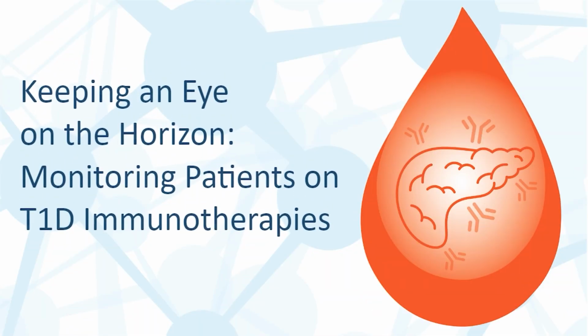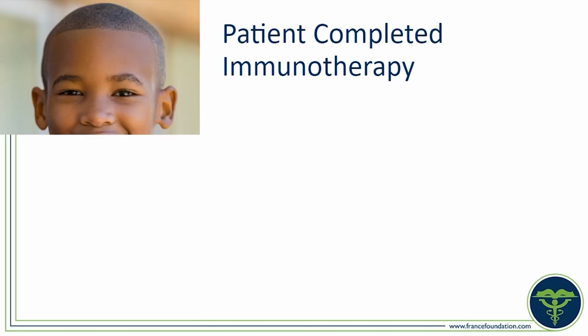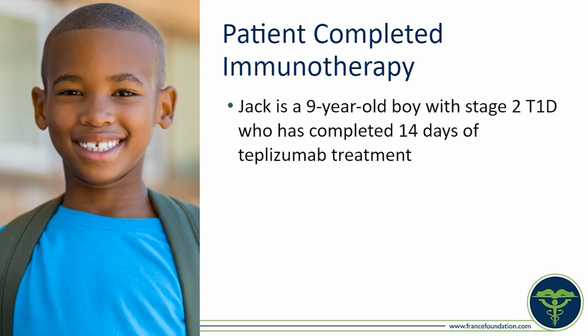Keeping an eye on the horizon, monitoring patients on type 1 diabetes immunotherapies. Jack is a 9-year-old boy with stage 2 type 1 diabetes who has completed 14 days of teplizumab treatment. What is next for him?